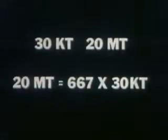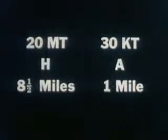The A-bomb exploded here was rated at approximately 30 kilotons. For comparison, let's use a 20 megaton H-bomb. The 20 megaton bomb, therefore, would be 667 times as strong as a 30 kiloton bomb. The relationship between distance for any given pressure and the size of nuclear weapons follows the cube root scaling law. So theoretically, a hydrogen bomb of 20 megatons at approximately 8.5 miles would have about the same destructive power as an atomic bomb of 30 kilotons at 1 mile.